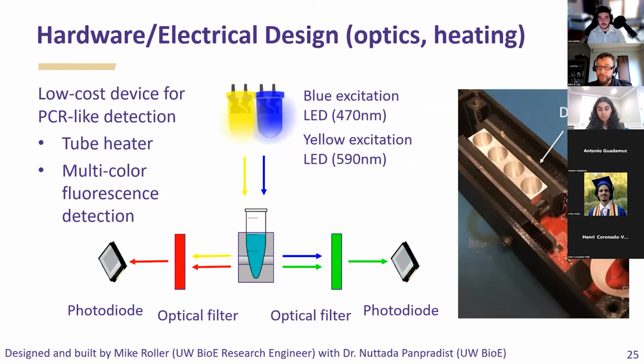Okay, on the hardware side, we do a little bit of hardware development. And this is just one example. This was also developed for the HIV project that I talked about. This is a device that has a small heater in it. So you can put tubes into this little aluminum block, and it will hold them at the right temperature, or potentially change temperatures if we want that to happen.